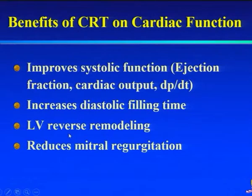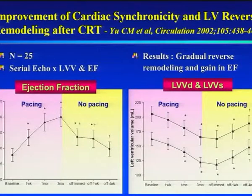It caused reverse remodeling of the left ventricle and also reduced the degree of mitral regurgitation. So this is a classical study that has been cited almost 1,000 times by now, on the role of reverse remodeling and resynchronization of the ventricle. This study shows that for those patients who receive a device therapy, there is a gradual improvement of ejection fraction in the next 3 months.